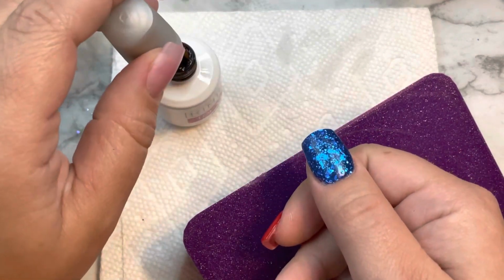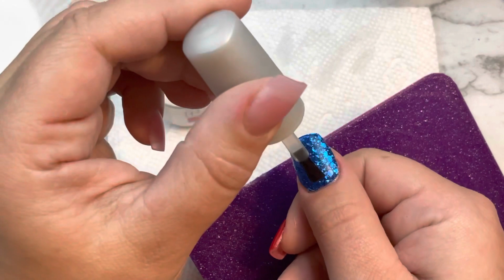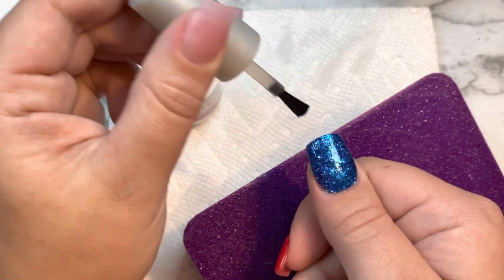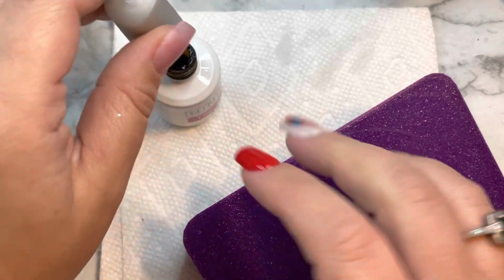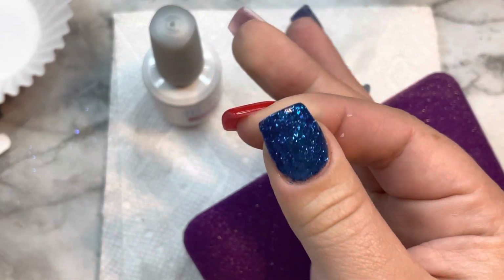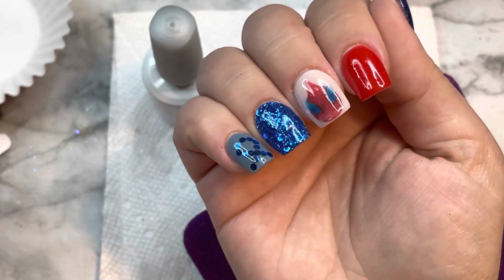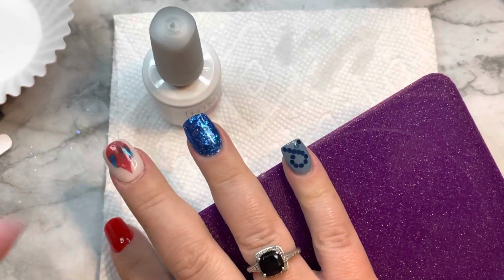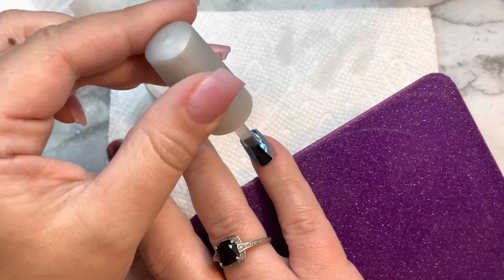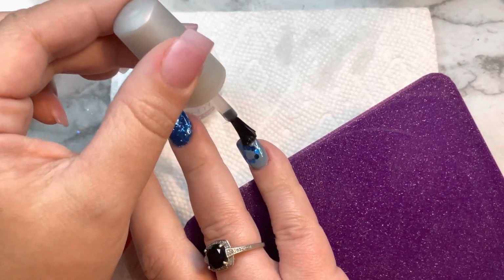So I am just going to finish up my top coat. I did obviously do my second coat of activator, I just didn't share it on camera, but you guys, I can't with this blue glitter. It's everything. Look at it. It's just perfect. The perfect blue glitter. So I'm going to let you guys go, I'm going to finish up my top coat.